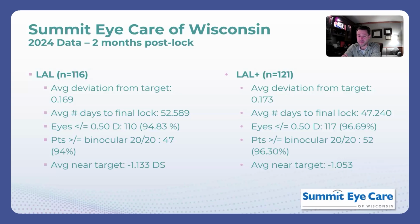But it's a moving target. And so for the LAL, because there's not as much depth of focus, that hole is a little bit smaller. And so we have to be a little bit more precise with hitting it. The LAL plus, we have a bigger hole. We don't have to be as accurate because depth of focus works in two directions, both plus and minus. And so we tend to reach that final endpoint faster.